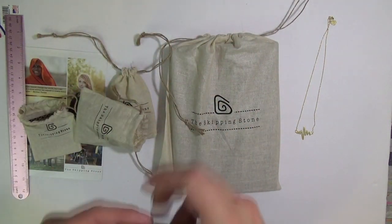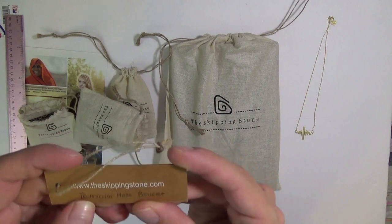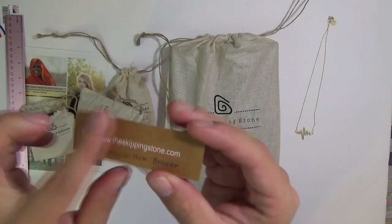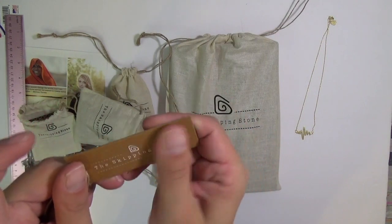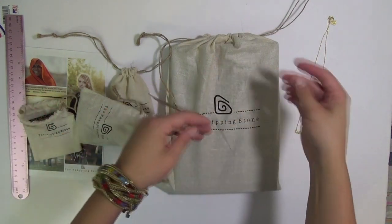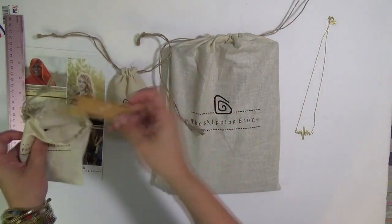Again, it's called, let me read it again, Technicolor Haze bracelet. That's the little skipping stone. And everything's just so simple, but simple but classic on their packaging. I really do like it.